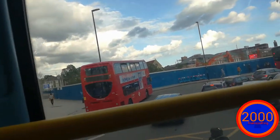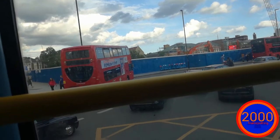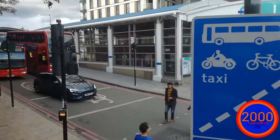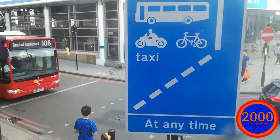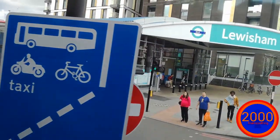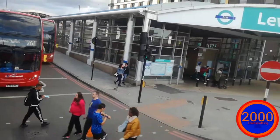Over there working the 89 service soon to Slade Green will be E238. Got my numbers in a twist. Over there is a Mercedes-Benz 108 working the service to Stratford International, MEC32. 261 working the service to somewhere mystical and magical, SN63. That's a reg plate, and that is 10195.